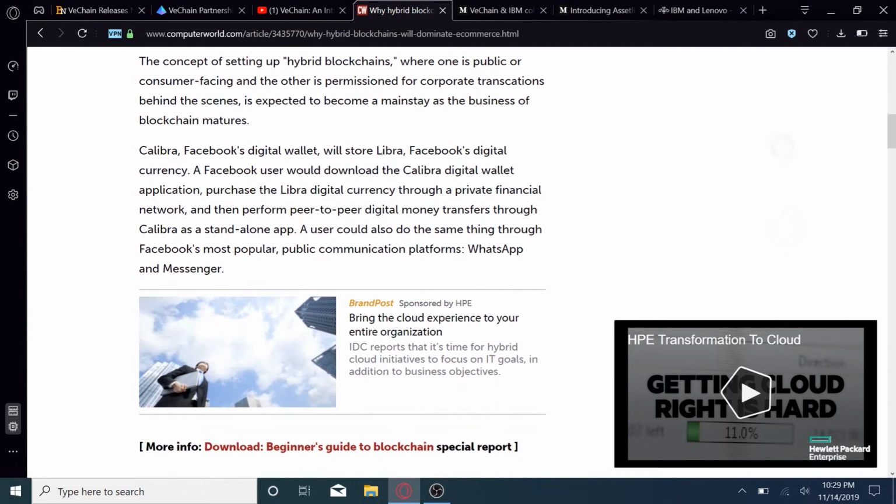The concept of setting up hybrid blockchains where one is public or consumer-facing and the other is permissioned for corporate transactions behind the scenes is expected to become a mainstay as the business of blockchain matures.